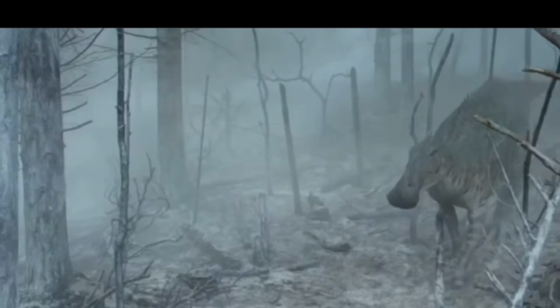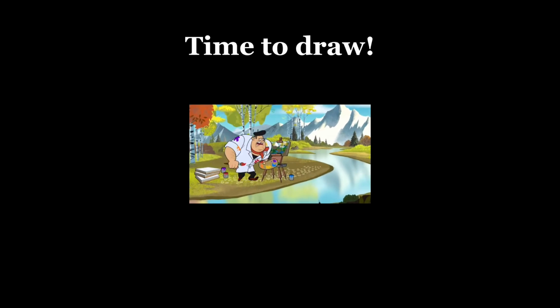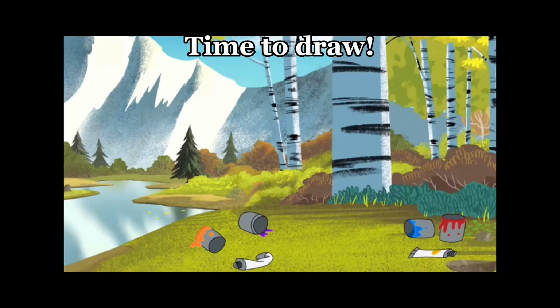We have the pieces, let's build ourselves a dinosaur. Now the clouds are moving! Nature is all wrong!